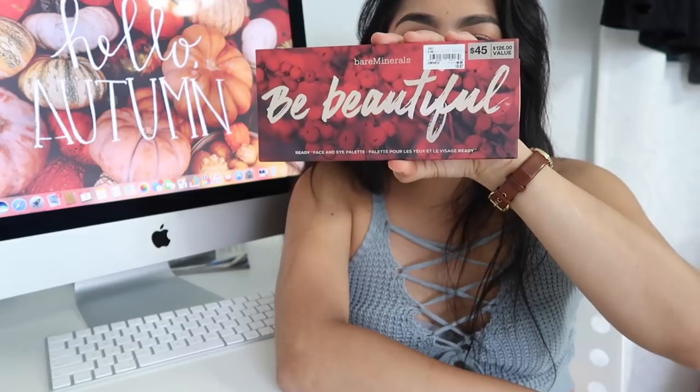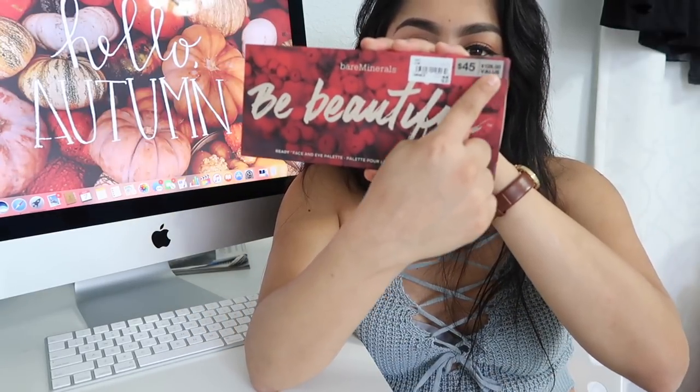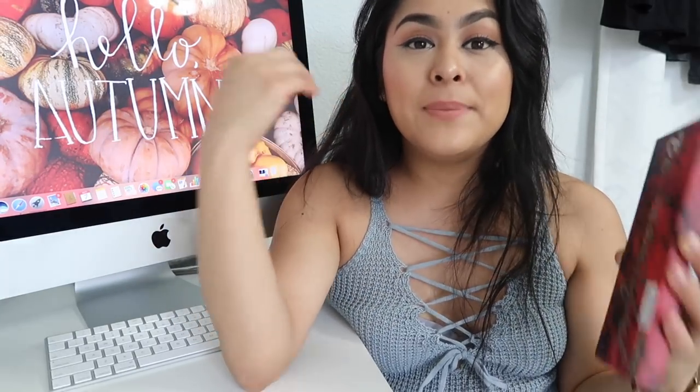So I decided to go back all the way to Nordstrom Rack. Also, because you guys deserve so much more, I decided to drive all the way to Nordstrom Rack to get you guys the palette that I showed you. And the palette is the Be Beautiful by Bare Minerals. It has, obviously, a value of $126. That's what it claims. It was $45, and Nordstrom Rack had it for $20. That is a big steal.